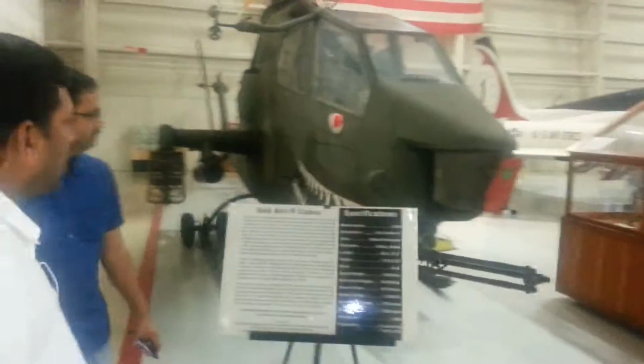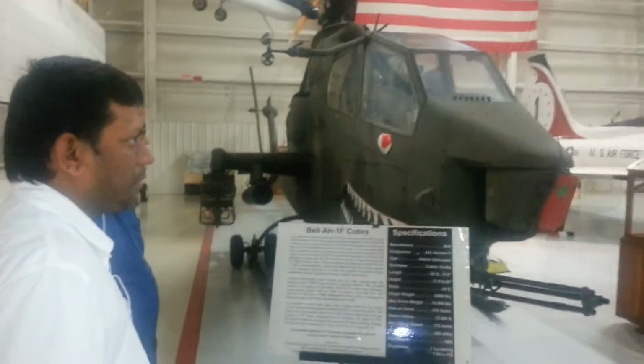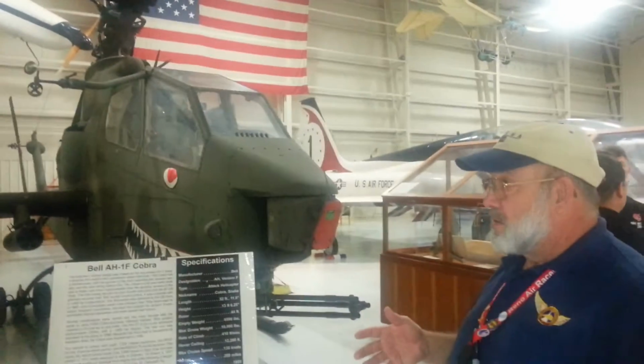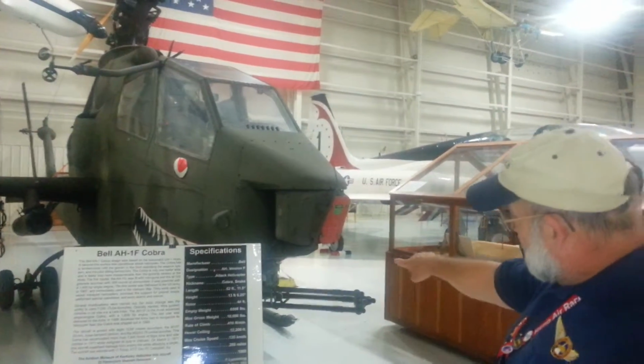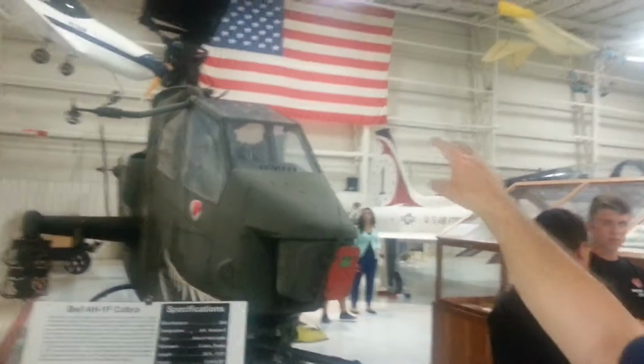Vietnam era. It was one of the first generation of attack helicopters, specially produced for just doing that mission. Before that, they would mount guns and missiles on helicopters. But the Cobra was designed to engage troops on the ground as well as tanks. It carried a machine gun controlled by the gunner in the front seat, pilot in the back seat.